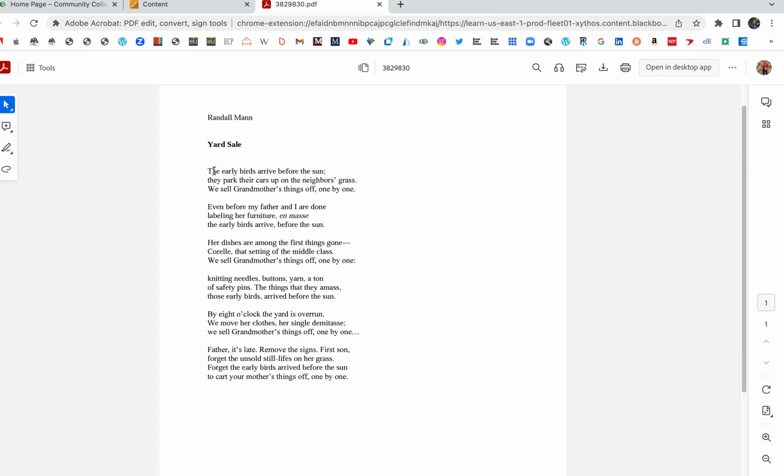You see the villanelle here. This stanza of 3 lines is a tercet. 3 tercets, right? The early birds line repeats in the third line, and this third line repeats here. Sun, one, done, sun, gone, one, ton, sun, overrun, one, sun, one. We see the first and third lines rhyme, and then the middle lines, grass and so on, rhyme throughout. So it's a tightly structured form with repetition.